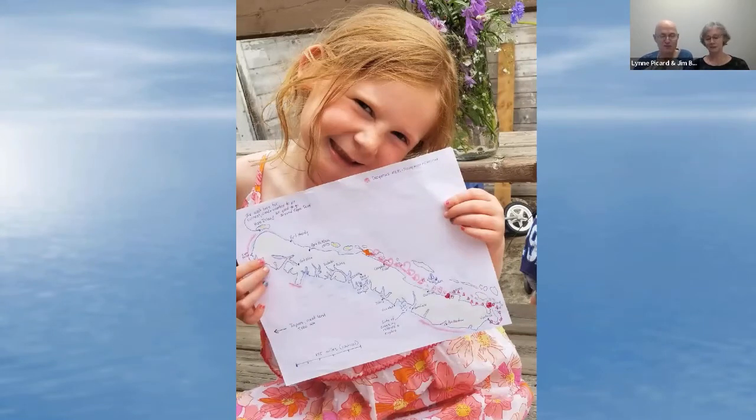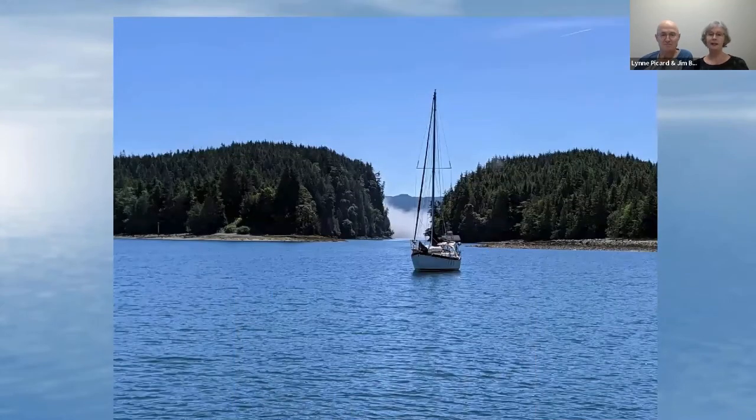Using our InReach, we sent family members messages every night so they could keep track of our progress. Here is our granddaughter, Tora, holding the map of the island she drew to track us. In Bull Harbor, we anchored beside Jose and Montse, a couple from Vancouver that we met while we were in the Cordero Islands, and we decided to buddy boat around the island with them. And here's their lovely boat, Cassiopeia, a Pacific Seacraft Mariah 31.